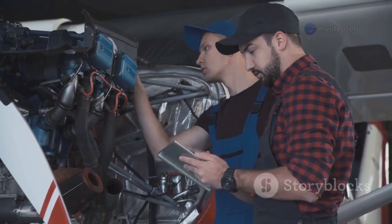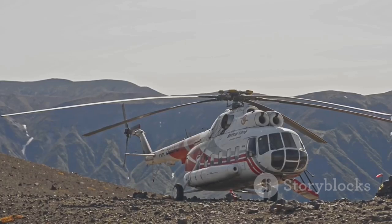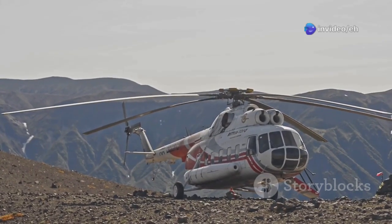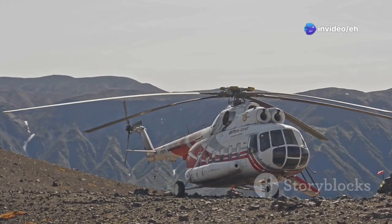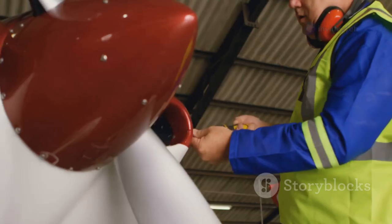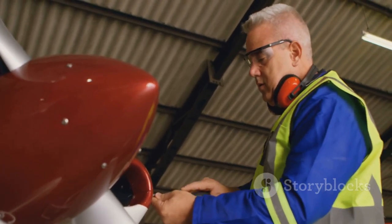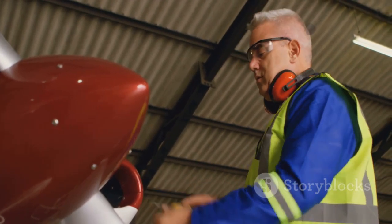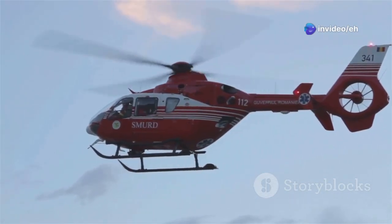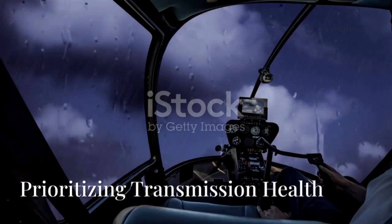Oil analysis, as mentioned earlier, plays a pivotal role in proactive maintenance. By regularly sampling and analyzing the transmission oil, technicians can detect an impending problem long before it becomes critical. This condition monitoring allows for targeted maintenance. If abnormal wear patterns are detected, the specific component can be investigated and replaced before it fails catastrophically. This is far preferable to waiting for a chip light to illuminate in flight or worse, experiencing an actual failure.